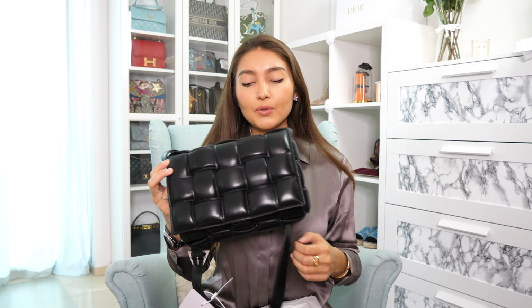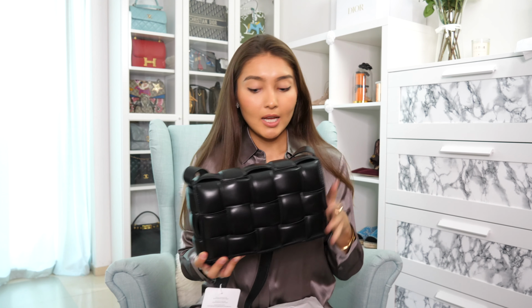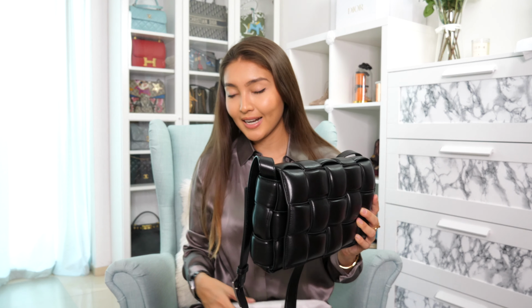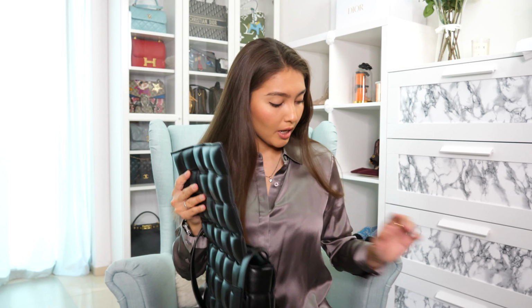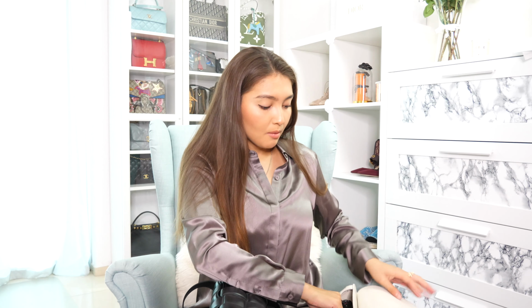I also wanted to see how much it could fit inside. I haven't tried it yet. That's why I'm still not removing the tag, because if it doesn't fit anything that I need during the day, I don't think I want to keep it, but if it does, then for sure I do. So the last bag I was using is this one, the Dior Bobby bag, and let's just transfer everything I have inside into the Bottega bag.